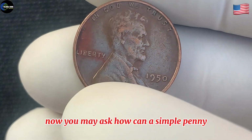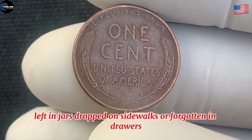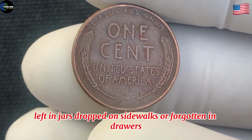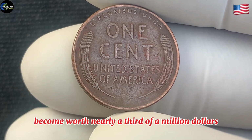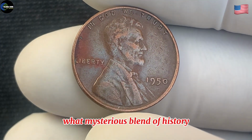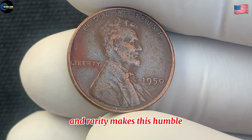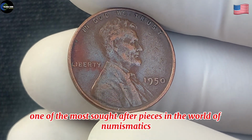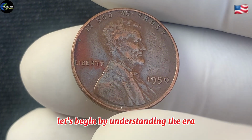Now you may ask, how can a simple penny, something often overlooked, left in jars, dropped on sidewalks, or forgotten in drawers, become worth nearly $250,000? What sets this coin apart from the rest? What mysterious blend of history, craftsmanship, condition, and rarity makes this humble 1-cent coin one of the most sought-after pieces in the world of numismatics? Let's begin by understanding the era.